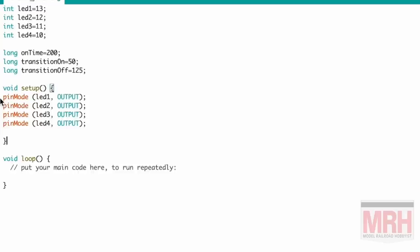This is a series of equations and instructions that tell the Arduino what to do. The void loop will actually repeat an infinite number of times as long as the Arduino has power. The first thing we want to do is to establish a couple of unsigned longs. These are things that change over time to let the Arduino keep track of the time and do certain things at certain times.